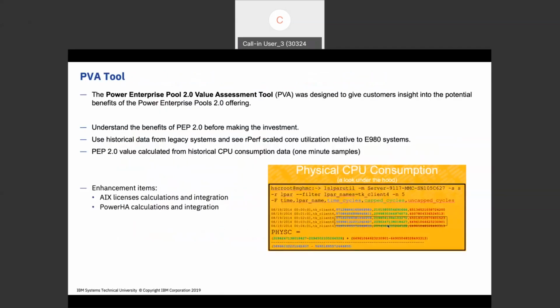So the utilization data we rely on is in fact on HMC. If we enable LPAR power utilization data collection, most clients do with the LPAR2RRD. And in this data, we can look at individual CPU cycles that are being consumed, and we crunch this data on a minute basis, come up with some solutions.